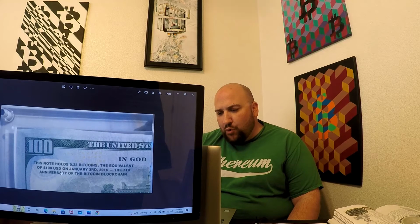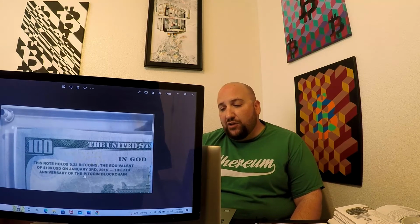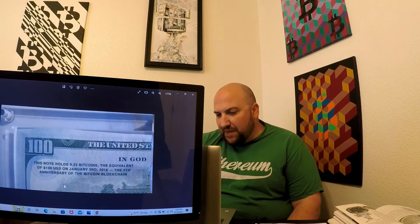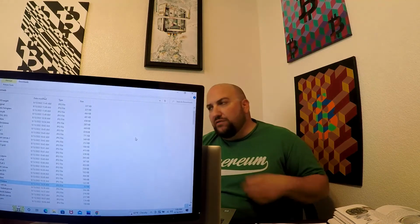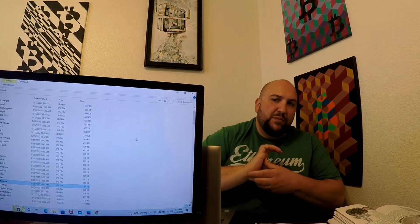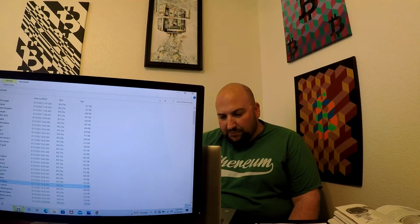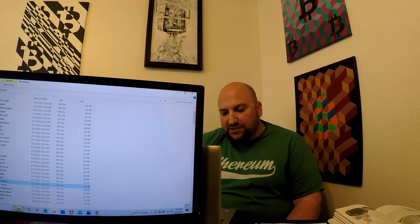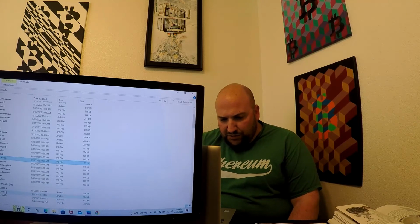This note holds 0.23 bitcoins, the equivalent of $100, January 3rd, 2016, the 7th anniversary of Bitcoin blockchain. So this was a fun project. It's not considered part of the Kialara series, but an interesting project that Max did prior to the later work that he did from 2017-18 on to today.